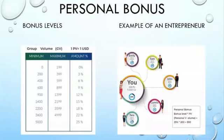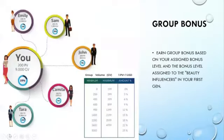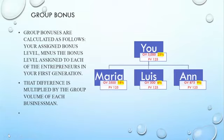Let me back this way. I don't want to miss it, but I don't want to cover things. So that's the personal bonus. Now let's talk about group bonus. Group bonus is based on your assigned bonus level, the same as we talked about before, and the bonus level assigned to the beauty influencers in your first generation. Here's you, and in this example, these are our first gens. I'm a visual person, so I love this because it makes it a lot easier to understand.